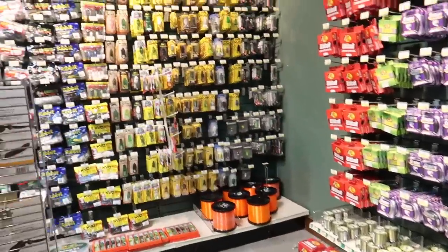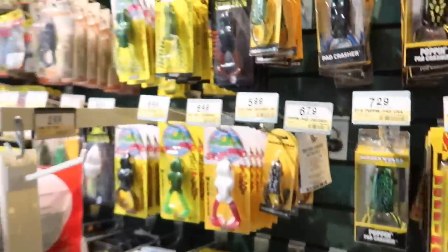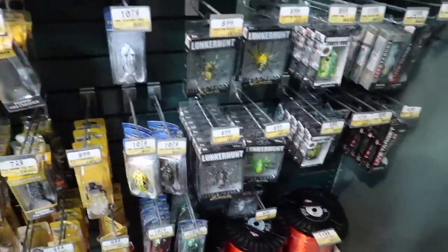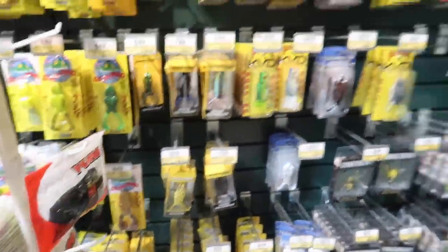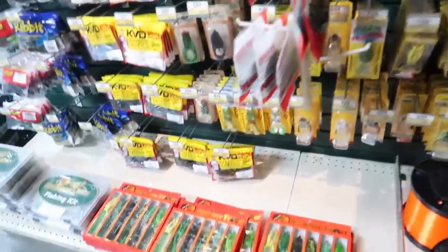Like I was saying over here, look at their frog wall. They got so many frogs over here. Look at all them frogs. That is crazy. Got some soft plastic frogs right here. And then the old Poppin' Pickle. I can't believe they have the pickle. That is wild. But yeah, they got a big selection to be fair over here at Bass Pro Shops for the frogs. Oh my gosh.